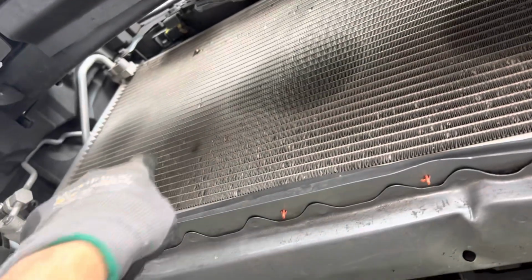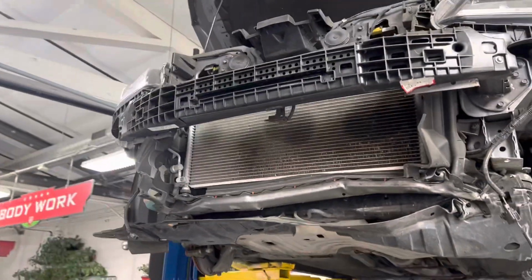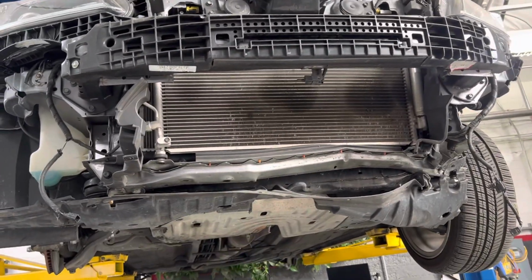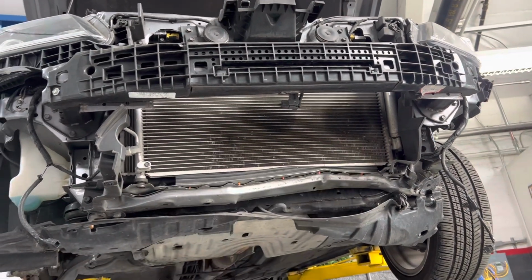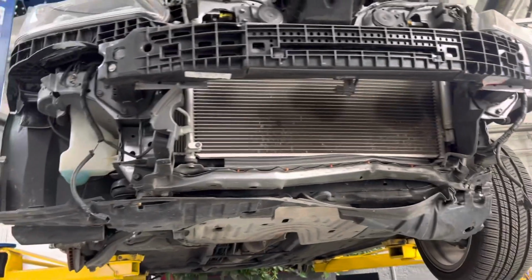See all those spots? Those are all leaks right there. And so even if he wasn't, he needs to get that condenser changed. If he's under the mileage and the time, because they extended it to a 100,000 mile warranty, that would be replaced. But right now, that's twisted and it's going to get replaced under the insurance claim. So that's all. Just really easy.